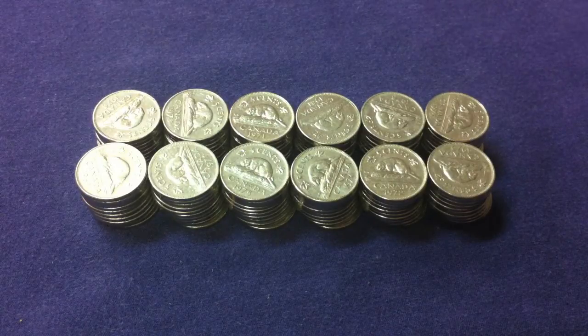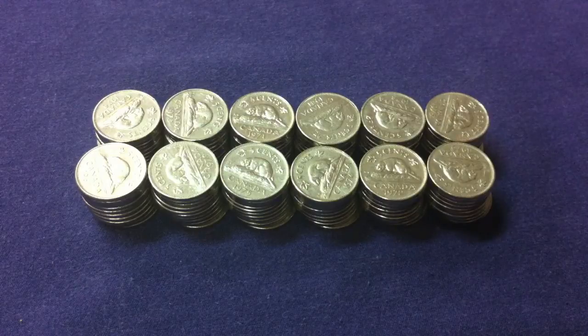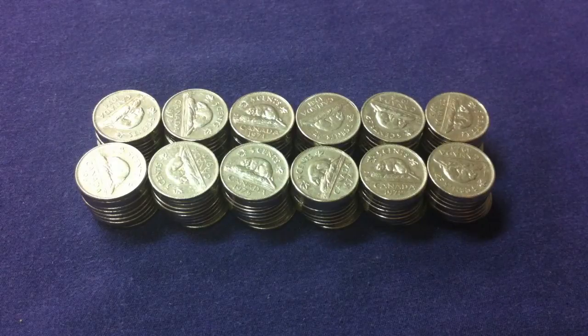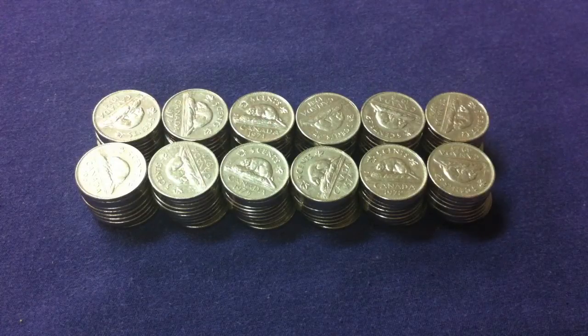So very happy. Again, if you followed our last couple of videos, when we kind of embarked on our recent run here of coin roll hunting, we were going to be happy with 3 to 5%. If we could get closer to 5, that would be an extremely good result for us. So to be close to 7%, very happy. Coin roll hunting is going very well for us at this point. We're happy to get back into it.